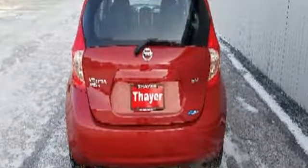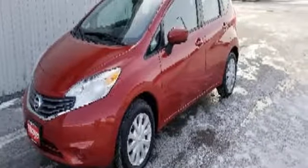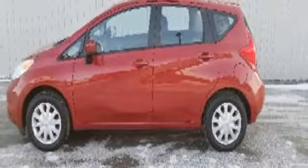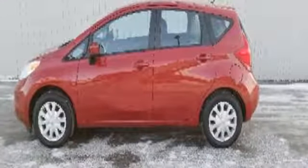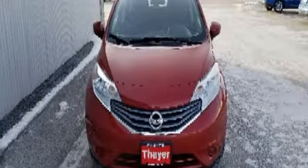Auxiliary audio input, wireless phone connectivity, manual tilting steering column, power mirrors, air conditioning, continuously variable automatic transmission, gas pressurized shocks, and inline 4-cylinder engine.